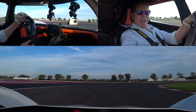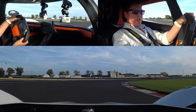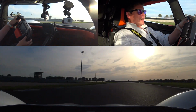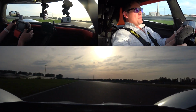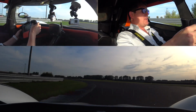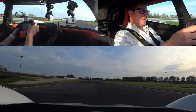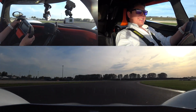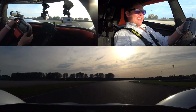I've got to learn this circuit, and I don't entirely know where I'm going at this stage. But I think the idea with this car is that you leave with a massive smile on your face. And that's obviously the idea for me to try and experience now, and to see how it makes me feel. As we warm into it.